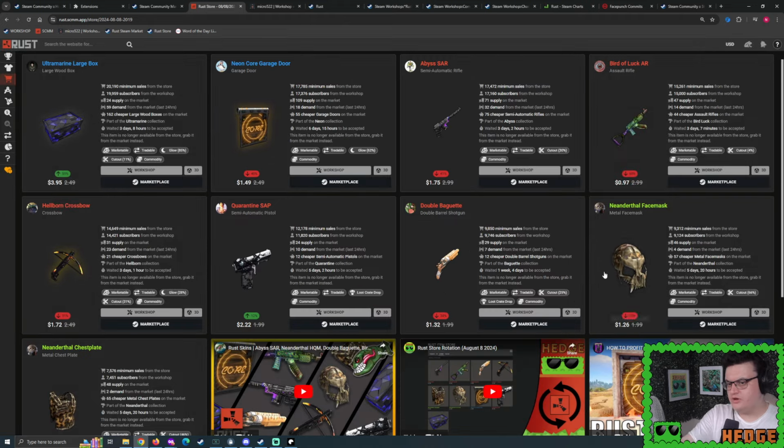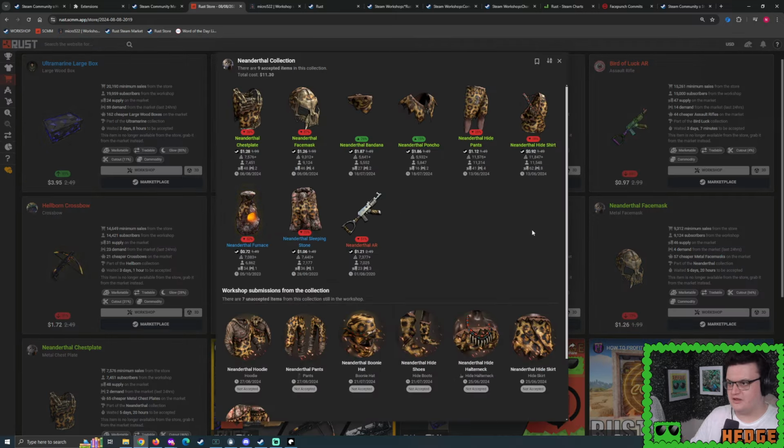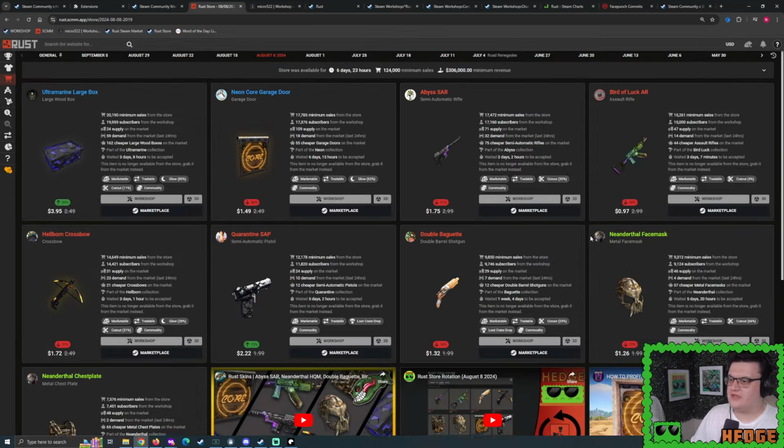And then, oh look, Neanderthal has core pieces now. That started off as a primitive set, didn't it? Huh. Well, I guess that's something to look forward to. I wonder if the previous skins from this collection were to spike in demand, spike in price. Well, we'll have to talk about that in a little bit then.